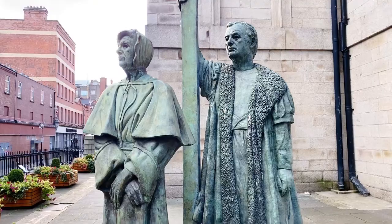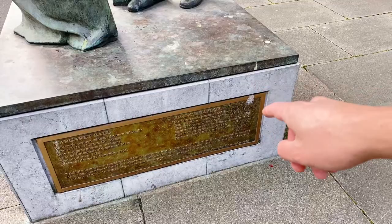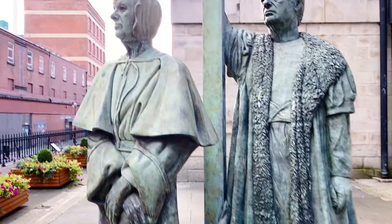Here is Mayor Frances Taylor and Margaret Ball. She was a mayoress of Dublin.